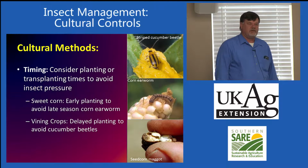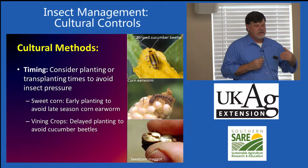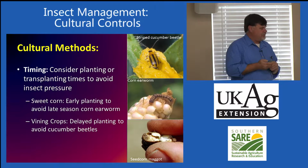Vining crops: delay planting to avoid cucumber beetle problems. Cucumber beetles are transmitting bacterial wilt. There's usually an overwintering generation that comes out. When you plant your cucurbits early, say May 15th, they're going to have 3 weeks or more of heavy cucumber beetle pressure. But if you can delay some of those plantings to June, a lot of times you can miss at least the bulk of that pressure.